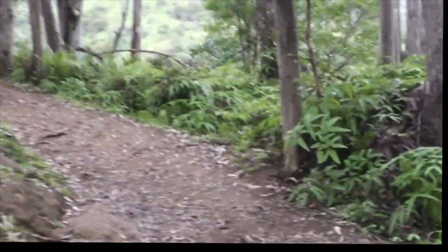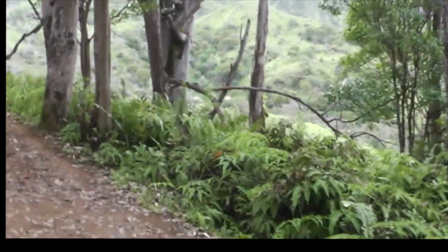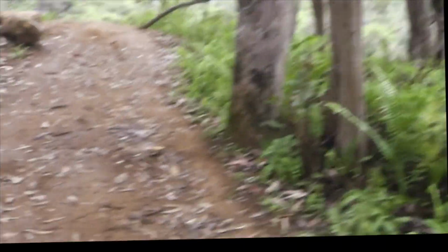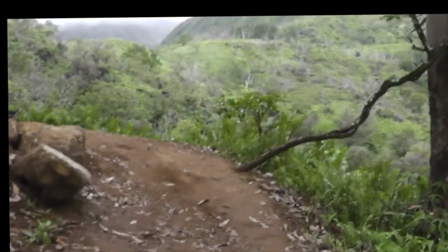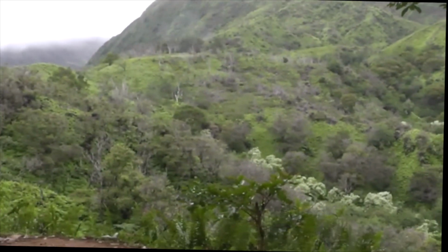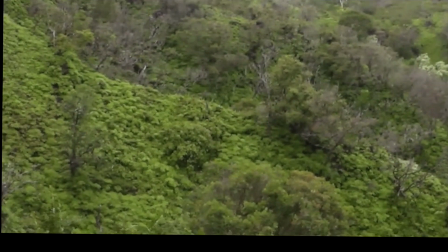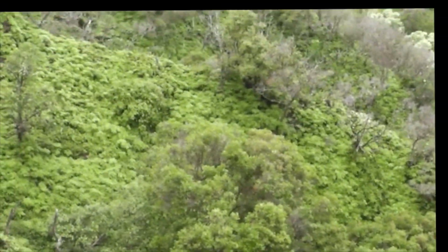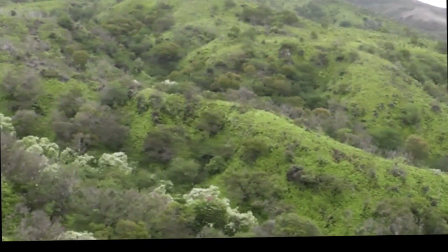I hear that helicopter still. Sometimes the helicopters have to come save hikers who are not so smart. Oh, my boys found the bench. But I wanted to show you the view from up here. Flying in the cloud. So, there's some waterfalls over there, Papa. I know. I'm showing the whole scene.